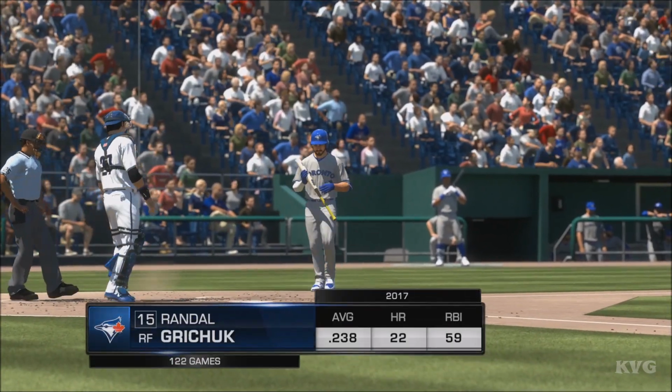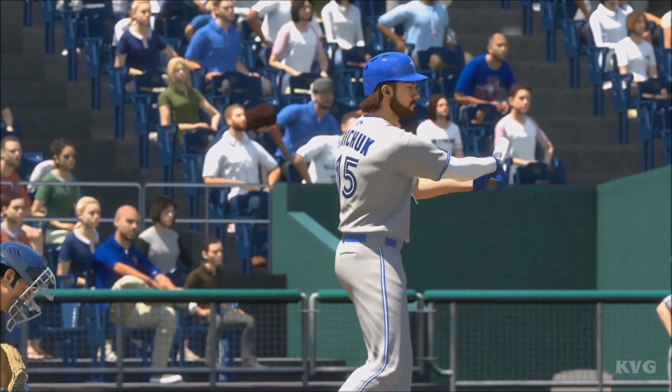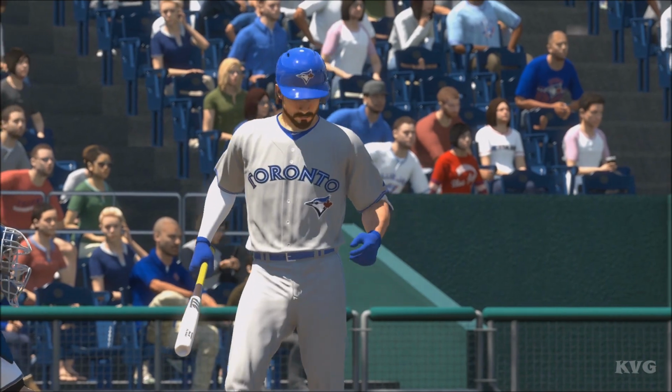Here's Randal Grichuk. He's the number 7 hitter, but he's leading off the third after the first 6 guys in the lineup have been retired in order. Yeah, it's been a great start to the guy on the mound. It'll be interesting to see if they can find a way to get to this guy before he really settles in.